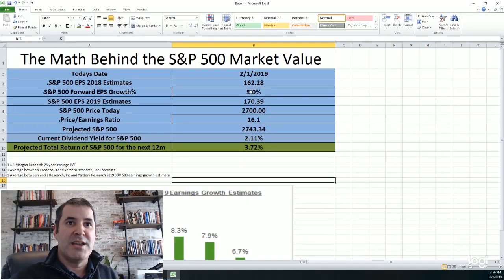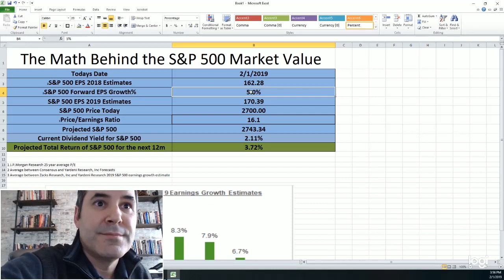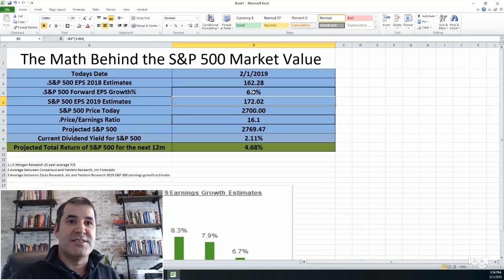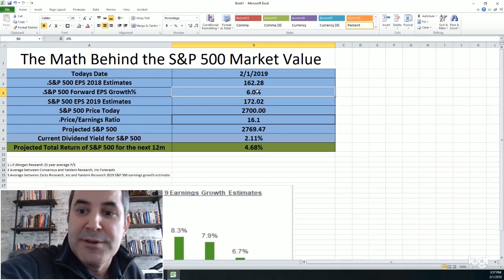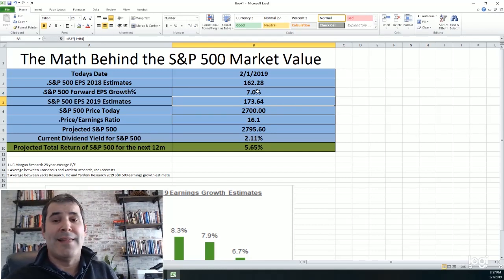So I'm going to go ahead and change this number to 6. And if I change that number to 6, you can see the S&P is going to end up at 2,769, and then you do the math, and we can make another percent or so in the S&P. If I change that number to 7, and we weren't at 7 that long ago, just last year we were at 7, that can give us another boost in what we can make for the rest of the year.